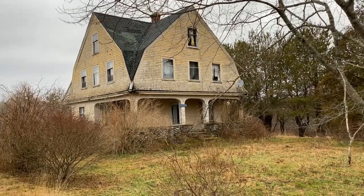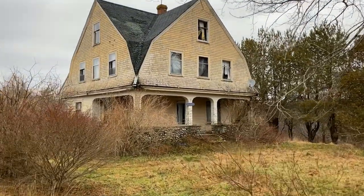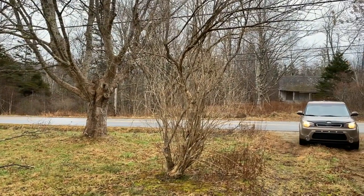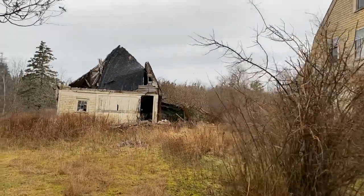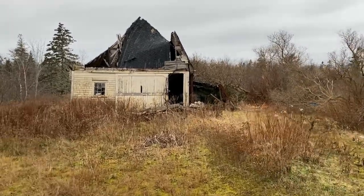So I spotted this house on my drive today. Figured I'd make a video tour of it and walk around the outside of it. And there is a little cottage or something back there too, and I'll go take a look at that today too. But you can see the barn is completely demolished pretty much, which is pretty cool to look at.